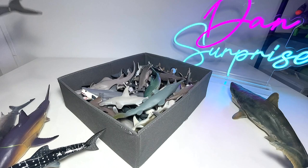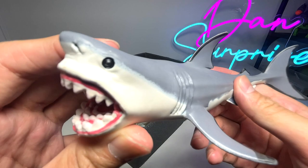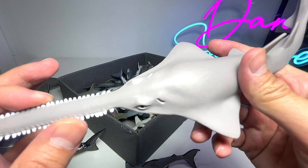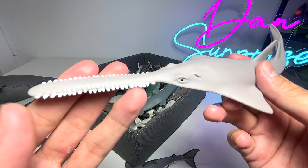This one is actually from Safari Ltd. It's a pretty old figure, all the way back in like 2013. Okay, but pretty nice looking. This is a sawfish, but I'm not too sure. I think sawfish are actually not sharks. They are more of a ray. But, you know, let's just show this in our sharks collection as well.